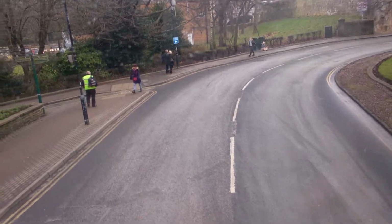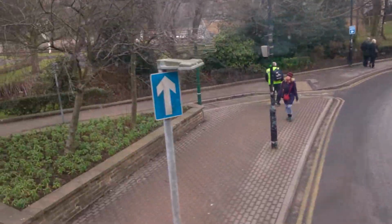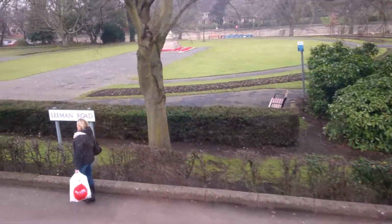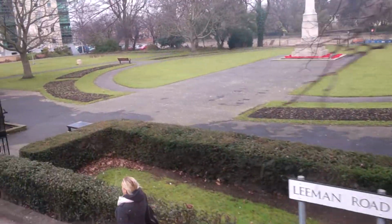To our left is the Memorial Gardens. These are gardens dedicated to those who lost their lives in the First and Second World Wars. This is our nearest stop for the National Railway Museum.